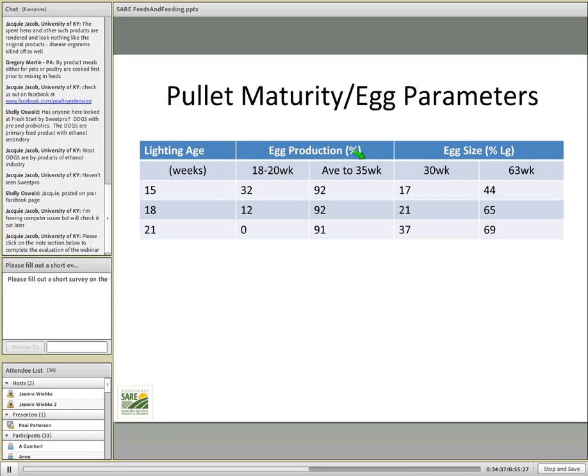Now we can target our pullet towards different maturity levels and influence some egg parameters. Here, if we light a pullet at a young age, 15 weeks, we might have the same level of production, 92%, but we're going to get more of those eggs early on. And we're going to get a larger number of small eggs and less in that large category. And that could be important to your market. If you want a lot of small and medium eggs, though, that's a quick way to get into production and produce eggs.